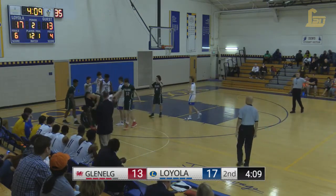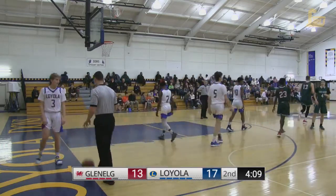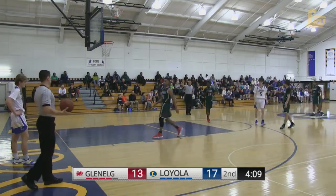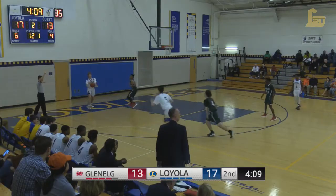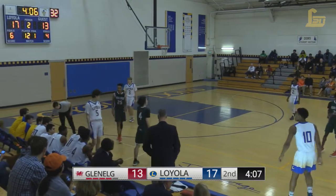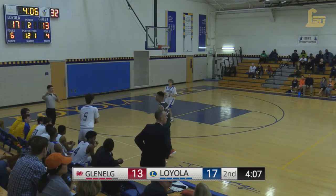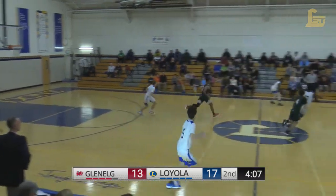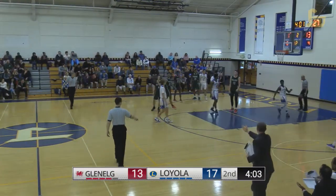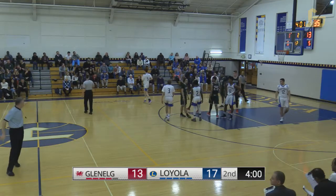And then we're going to get a jump ball, which is going to go in possession of the Dons. Another turnover for Glenelg. It's truly been a tough one for them. Both teams sort of in foul trouble. Loyola has 6 fouls, Glenelg only 4. Loyola has to make sure that they aren't overusing their fouls down in the paint. There's only 4 minutes remaining. Loyola already has 6 fouls, while the Dragons recently got their 5th. It's been a very foul-heavy half so far.